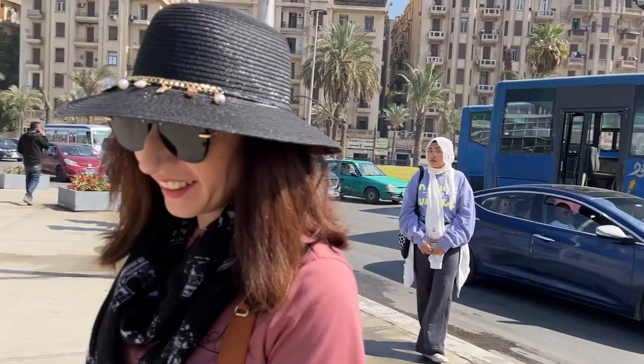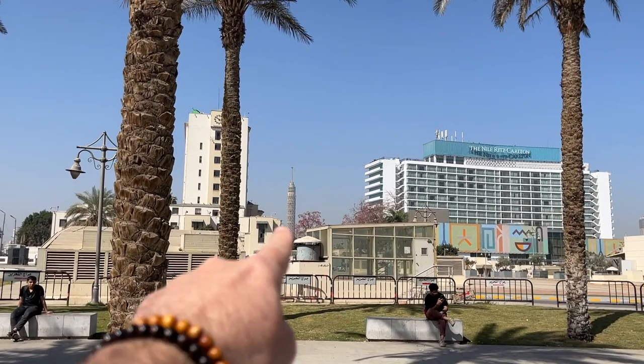This morning we're going to climb the Cairo Tower to see the views of the whole city.